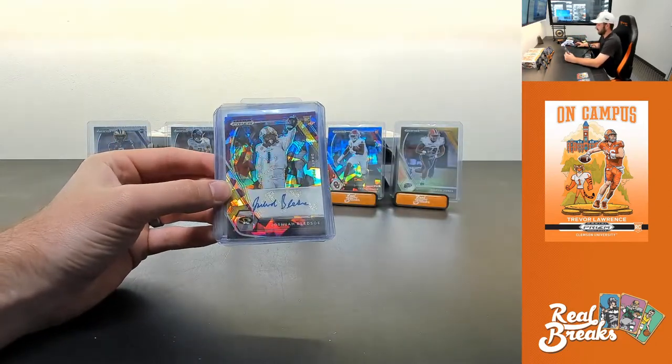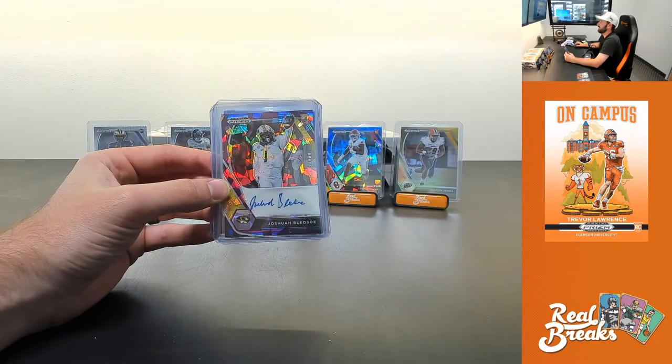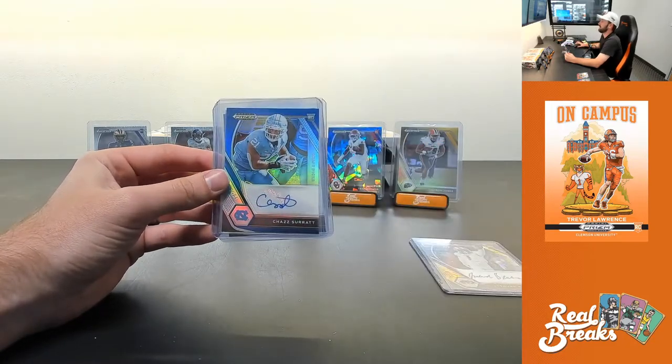Time to do some more scrolling. We got Joshua Bledsoe, our first one here. Joshua Bledsoe going to the Patriots. Patriots to Richelt. Next up, we got Chaz Surratt.